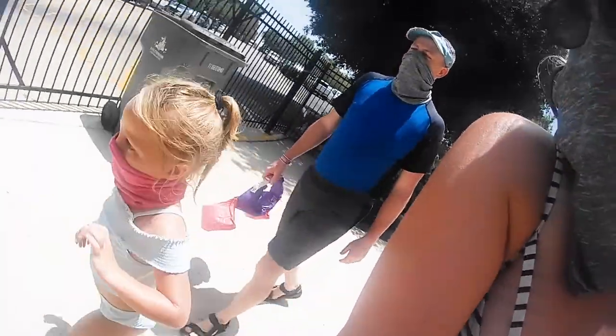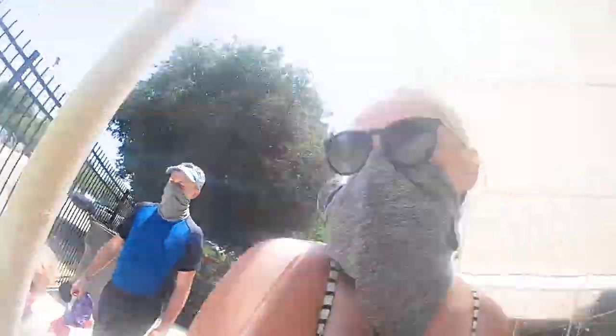As you can see, we are all sporting our masks. As we walk around, when we're basically not on a ride, we have our masks on. Hot chickadoo.